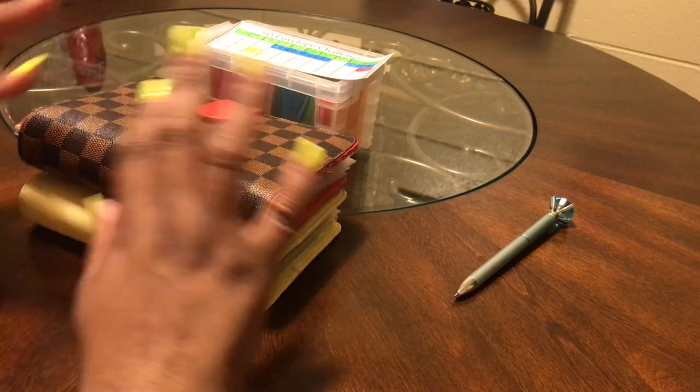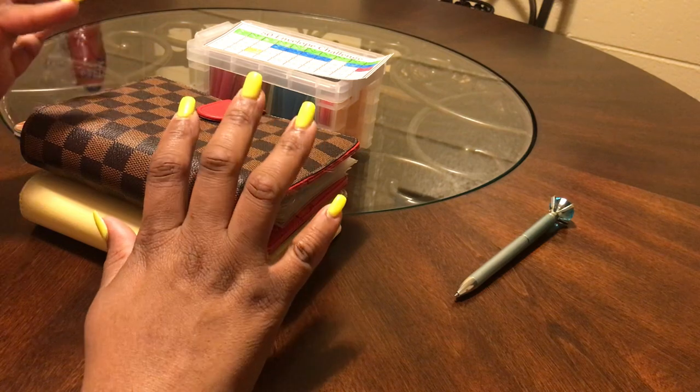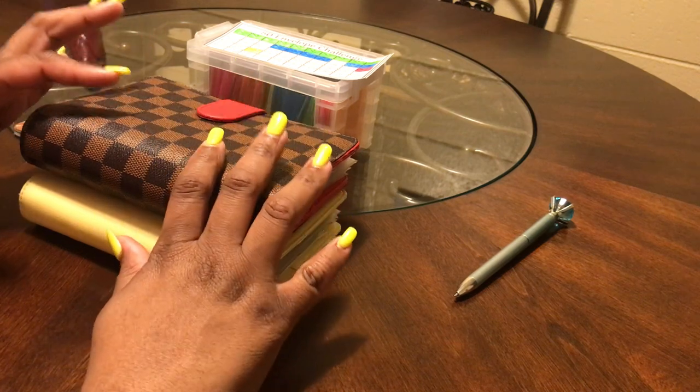And yeah, let's get this debt paid off, y'all. That is my main goal this year, is to pay off these consumer credit cards.